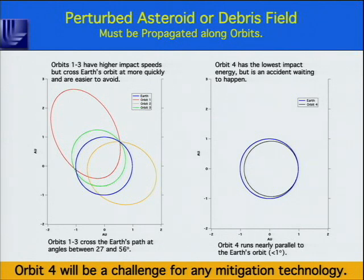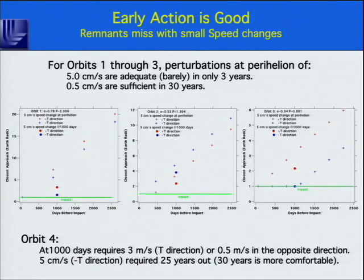And so what happens is, in the wrong phase, it gets into the Earth's orbit, and the Earth overtakes it. So it's the least energetic hit, but it's much like the Shoemaker-Levy orbit was for Jupiter, and if you discover something on this path, it's hard to avoid.